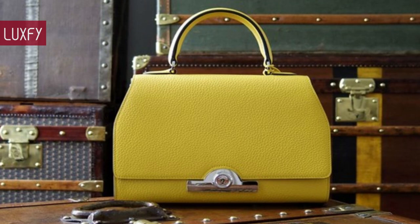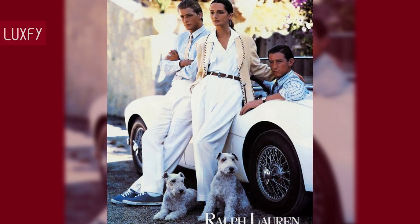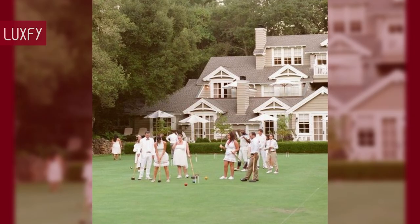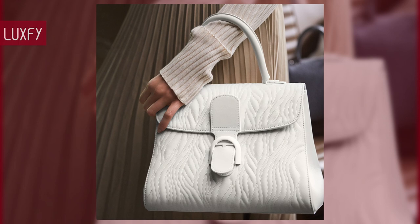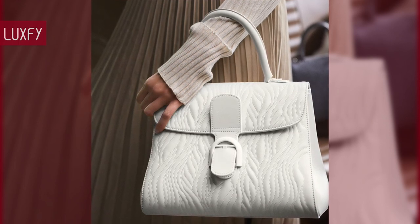Welcome to our video listing the best old money luxury bags. You have probably heard about the old money aesthetic or old money fashion. Although it has been trending now, it is a classic style that is based on royalty and wealthy families of the 20th century. Forget about loud logos and TikTok fashion trends, this is quiet luxury at its finest.